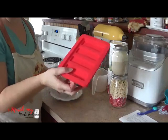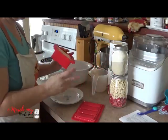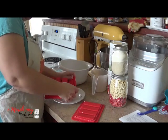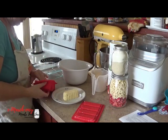Okay, grabbed my butter out of the freezer. These things are really, really cool. Each one of these is an actual half a cup. Let's pop him out.